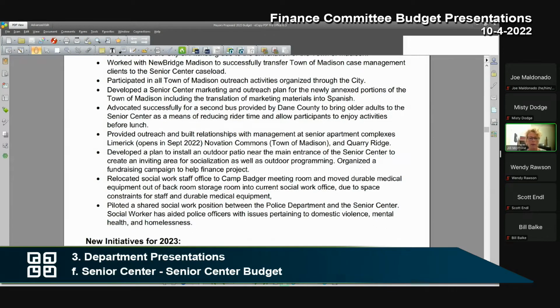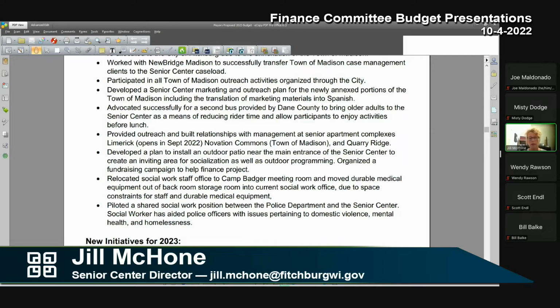And then, as I just spoke about, we're piloting that shared social work position. Sarah Folkers took that on, and so far I think it's going really well. I'm sure the police can speak to it from their point of view, but from my point of view, it's a nice shared position because there's a lot of overlap between ages and mental health and things like that. So Sarah is able to make a lot of referrals for folks, and sometimes they're older adults too. So I think for us, it's a win-win.